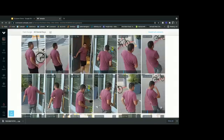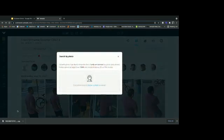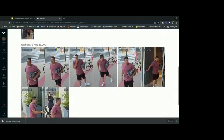So I'm going to look at him now, and I could go a little bit further, right? I've looked for someone based on the description, but now I'm looking for someone using their photo. So I'm going to upload that shot and see if we can pick it up. This is now searching for him based on this thumbnail shot.